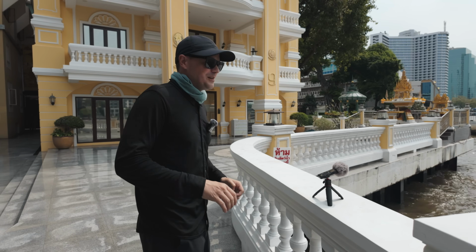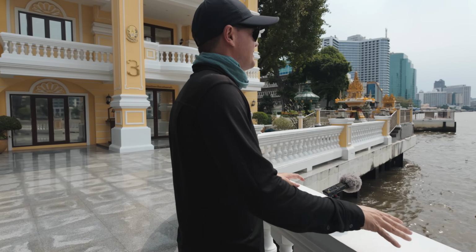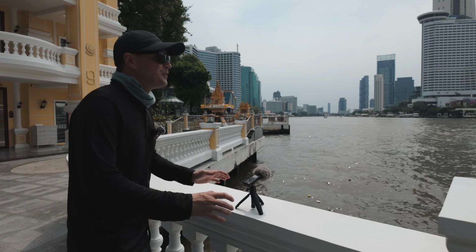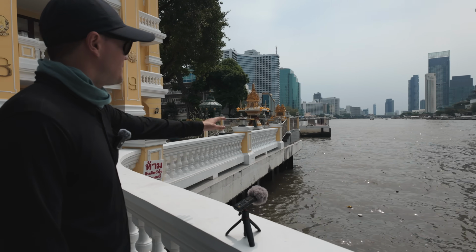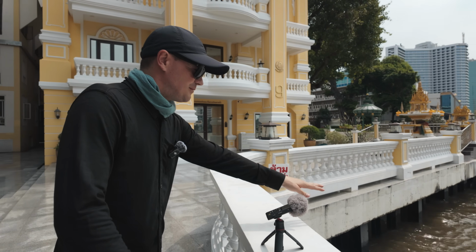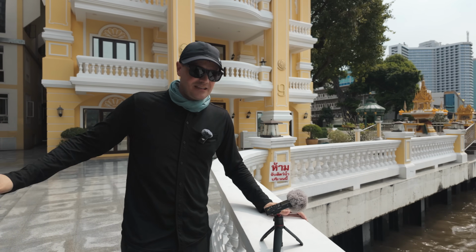We just left the ferry, quite busy I have to say, and here there is a lot of ambience for this tiny recorder. Now what we're recording is the squeaking of the pier, then we have the boats coming up and down the river. Here we have a little bit of splash, we have people in the background.